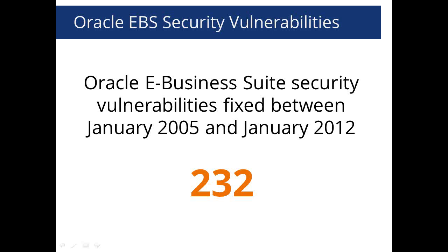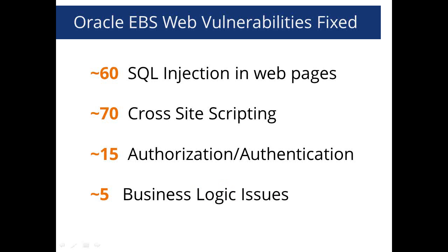So in your environment, how many quarters are you going back? Not all of these are web application vulnerabilities. Sometimes they're in the reports, sometimes in the forms. Now if we break that number out a little, we've gone through and estimated. We tried to count them up. You'd have to go through all 232 and count them each quarter, and we've done that for a couple of quarters and extrapolated it out for the rest. But basically, out of those 232, about 60 were SQL injection in web pages, and 70 were cross-site scripting, which is a little bit lower risk in the Oracle E-Business Suite, but still can be useful to do things.